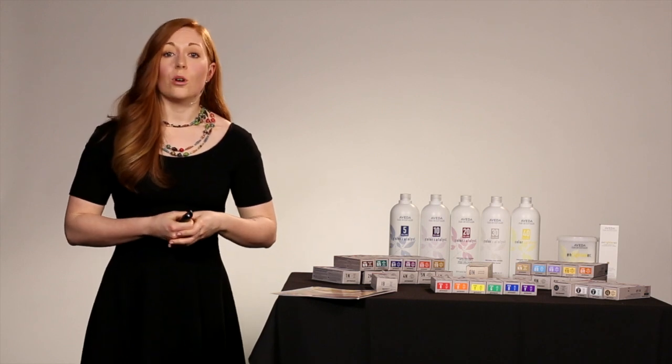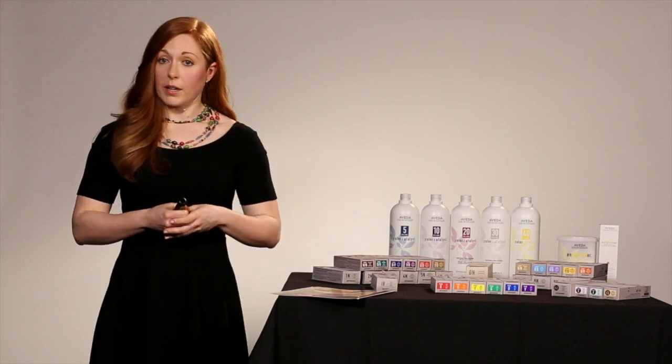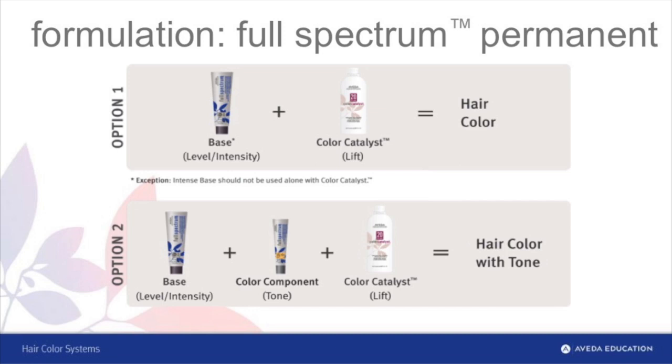An example of a formulation equation for full spectrum permanent would be mixing your base with your color catalyst, which would give you hair color. A very basic example of that would be choosing a level 4 base with a 10 volume color catalyst, and that would give you level 4 hair color. If you chose to customize this even further, you could choose a level 4 base, add a color component with your color catalyst, and that would give you level 4 hair color with tone.